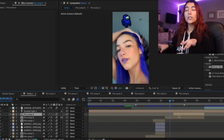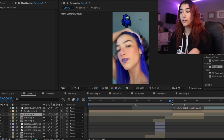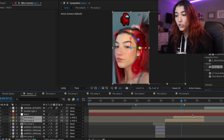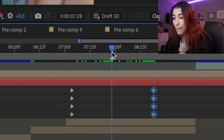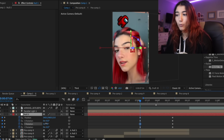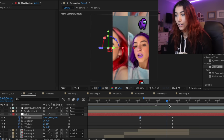I want to add one more subtle transition. I think I'm going to do it between these two clips at the end with the triple velocity. I'm going to enable 3D on a null and then attach them both to it. And I'm going to keyframe position and then X, Y, and Z just in case. This is the marker for my beat here. I'm going to have this clip start off with a negative Y rotation and zoomed out a bit maybe. And then it'll zoom in.